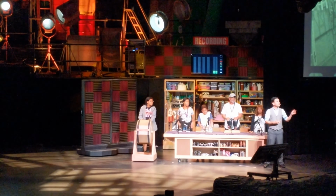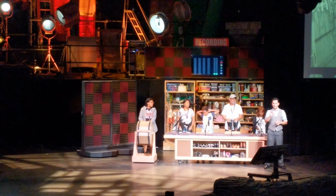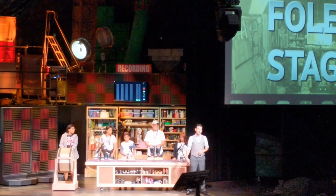It's Melissa McCarthy and Jason Bateman in Identity Thief, along with actual Universal Foley artists hard at work. Watch the side screens.